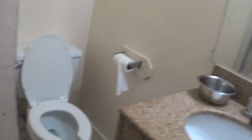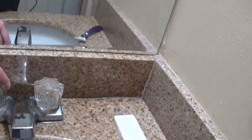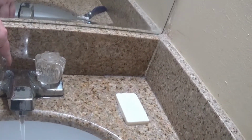And then here's the bathroom. Here's the shower, the toilet. And here's the sink that I heard. Now, this is what it kind of sounded like. I heard that. And then I heard that. And it ran for a minute. It was the most creepiest sound in the world. It was crazy. So, yeah, this is the room that we're staying at.